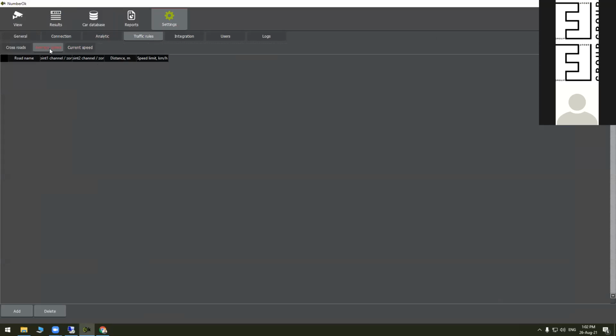We need to go to our settings. We need to add control points. So I will try to simulate it. I will choose channel 1, zone 1. And we need to set up the distance between our 2 points of control. So for measuring average speed, we need to set up at least 2 points of control. We need to set up a speed limit, for example, 30 kilometers per hour.